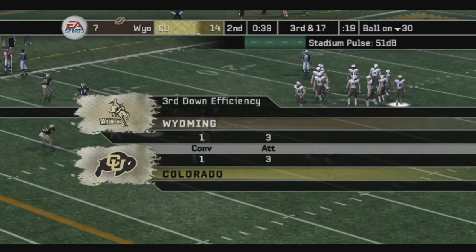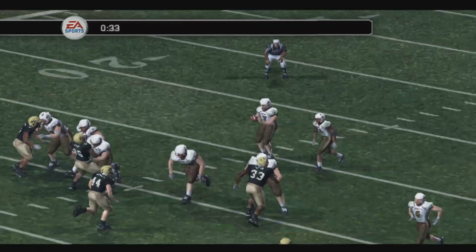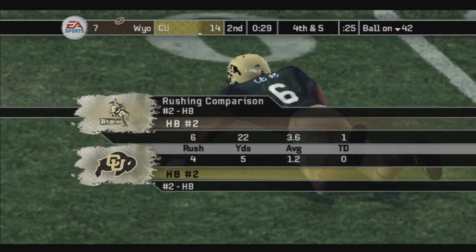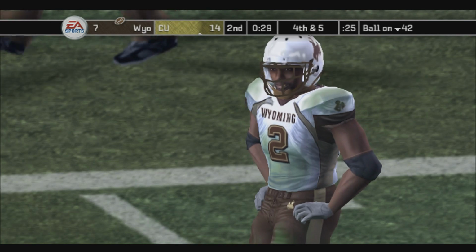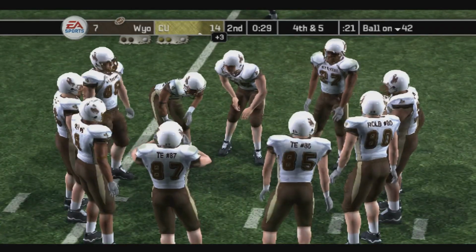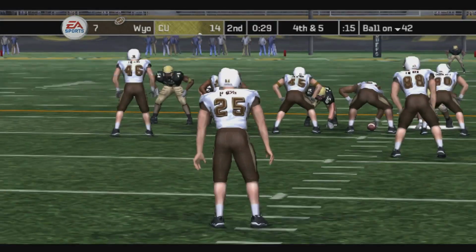They line up at the 30. Third down and what they didn't want to get in. They line up in the shotgun. Tackle at the 42. Colorado takes a timeout, and they've got 2 remaining. The Cowboys line up to punt. 4th and 5. Ball on the 42-yard line.